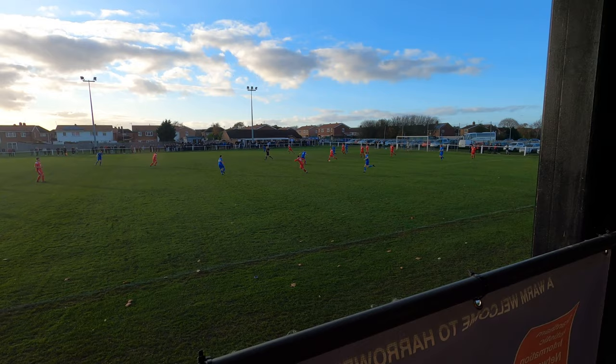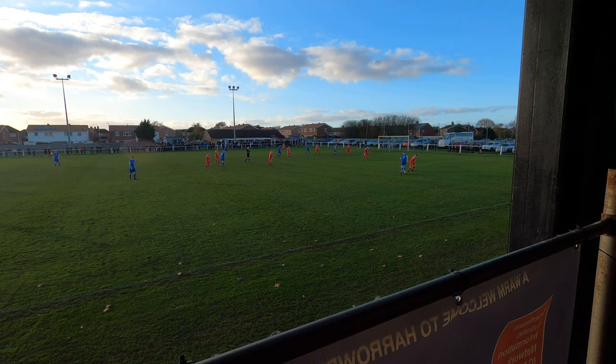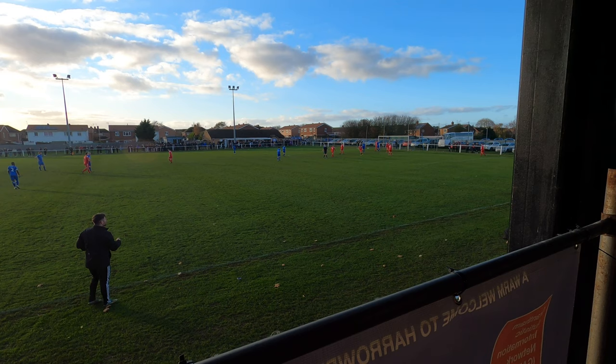So still with Harrowby now, number 6, passes the number 8, goes to the number 7, still down the right hand side. This seems to be their strongest attacking place. Number 7 still down there, can't see anything, and I think it's gone out for a corner. Don't pick anyone out, get it across.